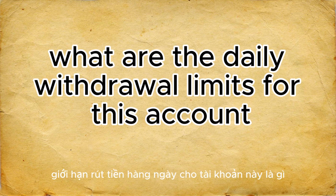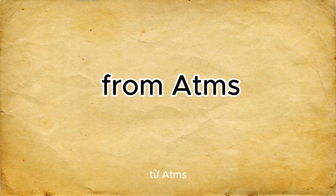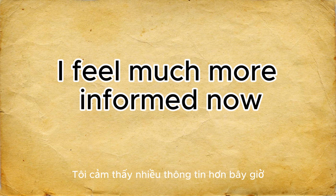What are the daily withdrawal limits for this account? The daily withdrawal limit for a debit card is $500 from ATMs. And you can make higher transactions at the branch. Thank you for clarifying. I feel much more informed now.